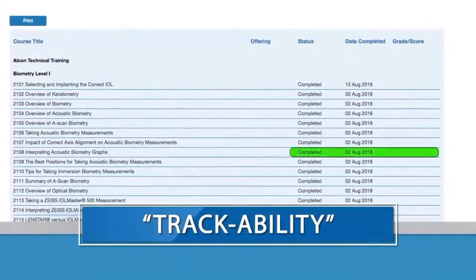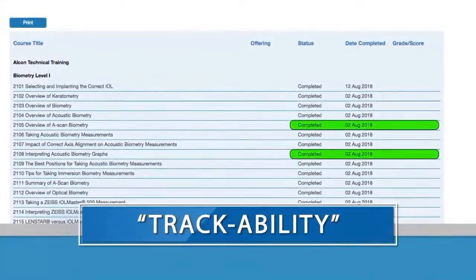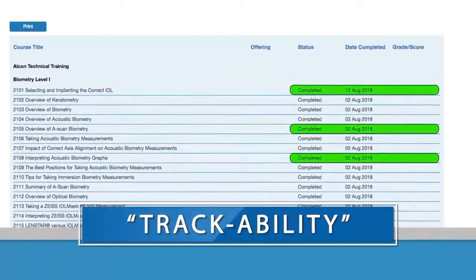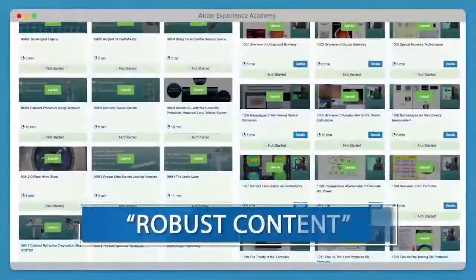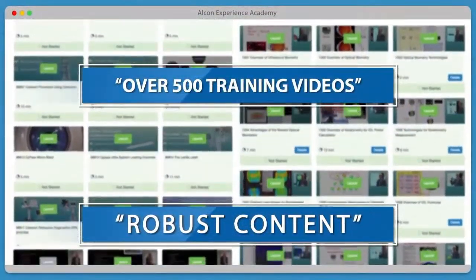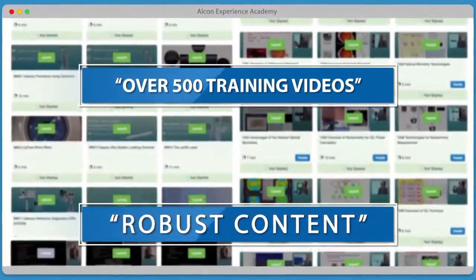Trackability. Keep track of the modules you've completed, ones you still need to complete, and exactly where you are in the modules you've started. Robust content. Over 500 training videos, with additional content being added all the time.